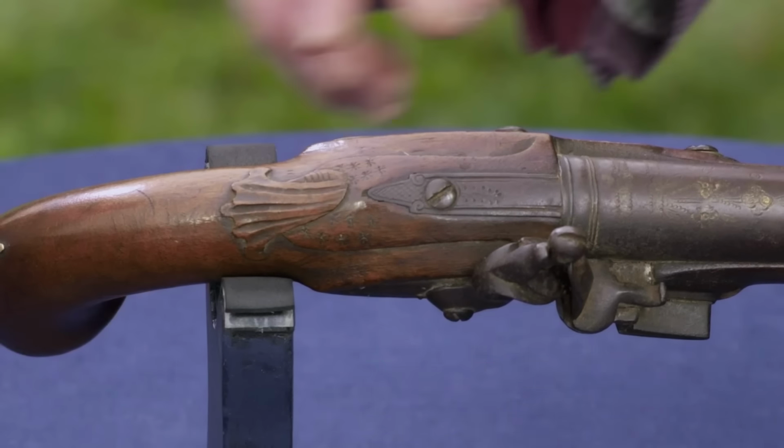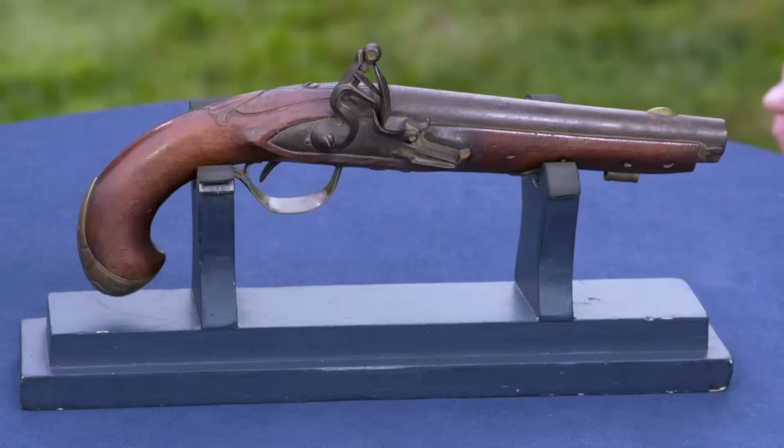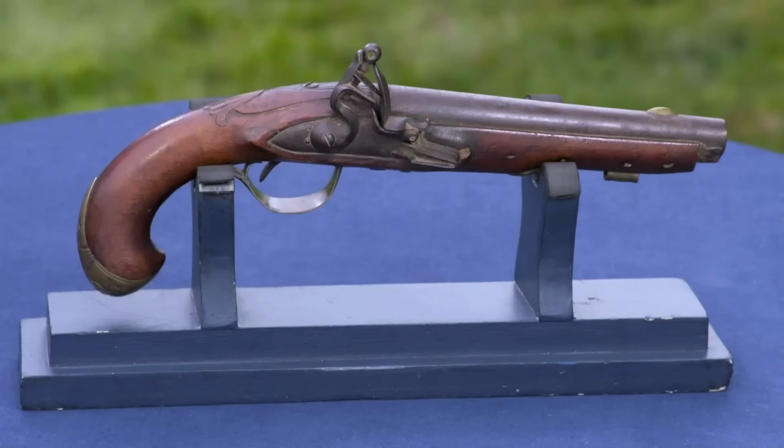It was noted that Halbach and Sons produced an estimate of 300 to 500 guns, with this pistol classified as a secondary martial piece. Although Halbach never received specific contracts for military production, officers of that time were required to purchase their own equipment, making this pistol a likely personal sidearm for an officer.